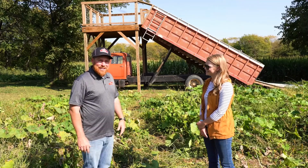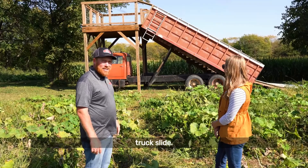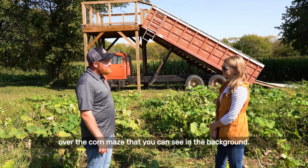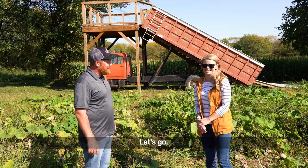We brought it home to Red Barn Ranch, and we built it into what we call our truck slide. It's 40 foot long, 15 foot tall, and doubles as a lookout tower over the corn maze that you can see in the background. Can we go up it? Absolutely. All right, let's go.